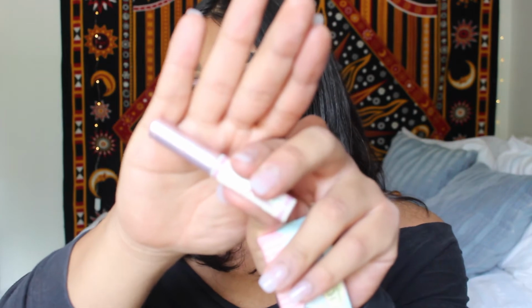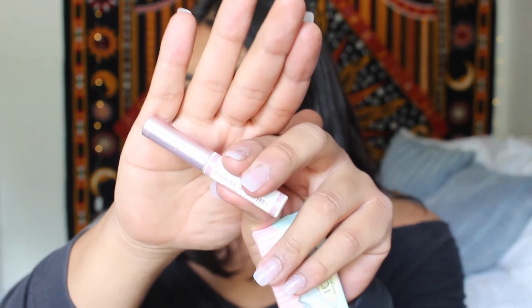This is what it looks like. It's in a cute little pink tube, and it has a wand, which I literally love so much because you can just apply it on your band, and it makes it so easy. And when I tell you, this is so heavy duty. Whenever I use lashes that aren't from the drugstore and that have a thicker band, the lash glue that I use is never powerful enough to keep it in place, and this literally works so good. So yeah, I really do like this glue, and it's affordable, so it's a win-win situation.